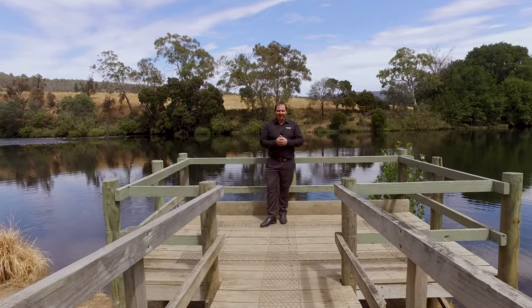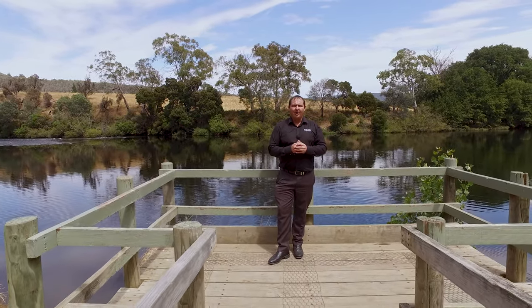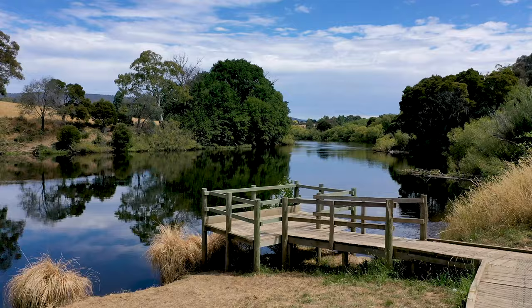We're on the banks of the River Derwent, a prime fishing and swimming spot, and just up the road, we've got a farm with just under 25 acres of fully irrigated ground. Let's go up and take a look.